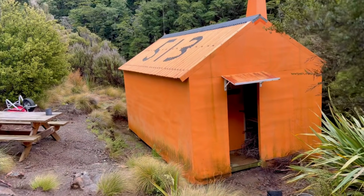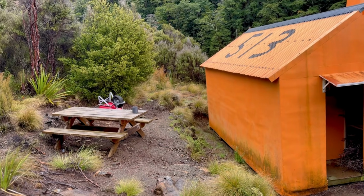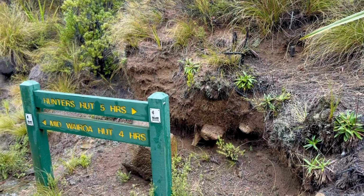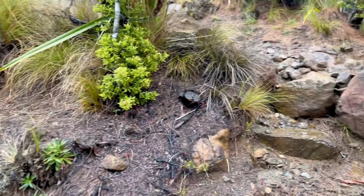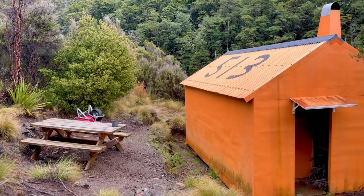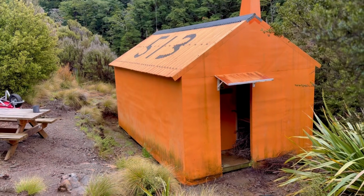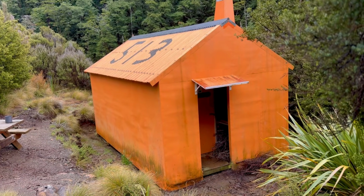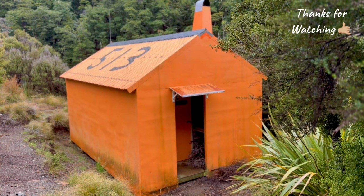If we don't get any more rain, there's a chance that we can start hiking in the morning. DOC says it's 5 hours to Hunters, but a lot of hikers report it can take 6.5. One does have to worry about the stability of all the boulders on such wet ground. So anyway, we shall see. There's 2 crossings of a river right near Hunter's Hut that we certainly can't attempt to cross until the waters drop.